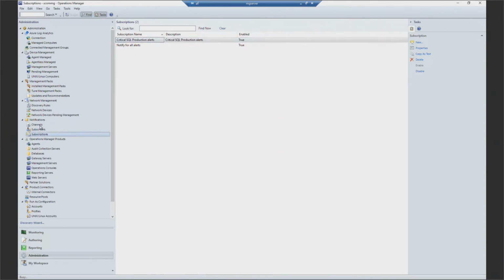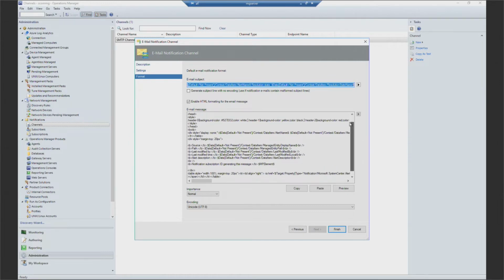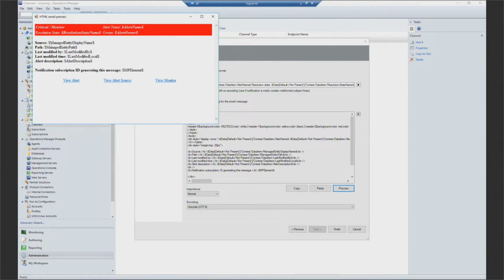The second aspect, what we talked about, is the rich HTML email, right? So let's jump right into the format. In the channel, there's a new option which we introduced here: enable HTML formatting for the email message. This is enabled by default, and this is the default template we are shipping out of the box. The preview of this looks something like this: red banner. Right now we only see the variables here, but in the original email you will see the appropriate values.